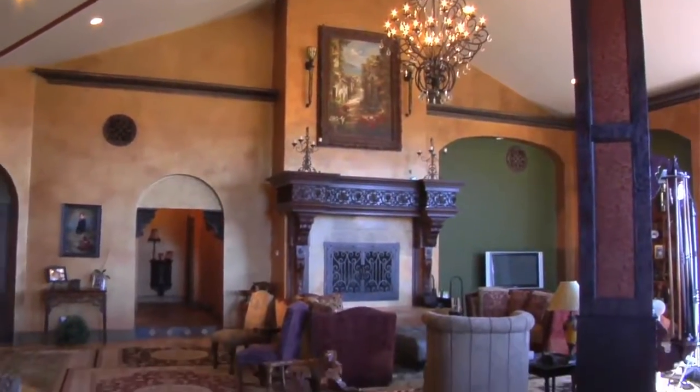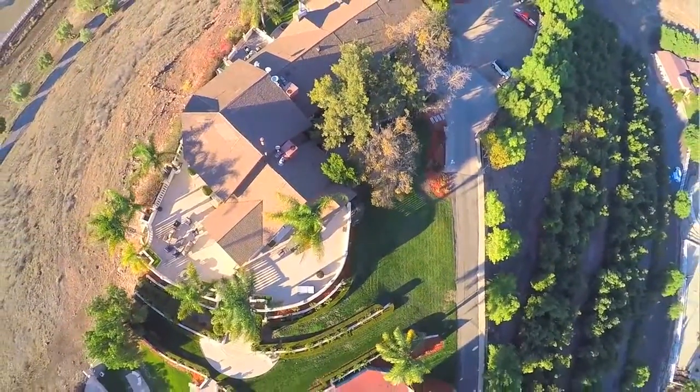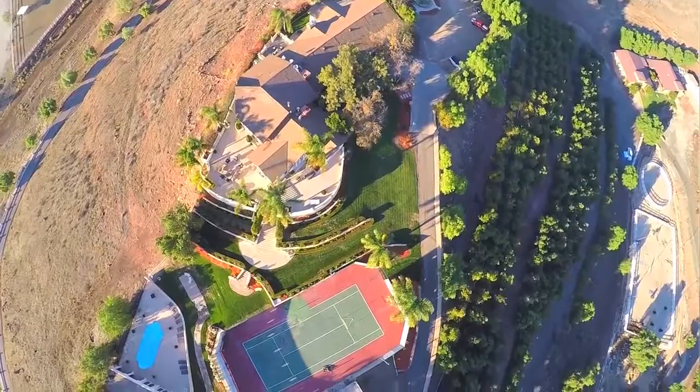Canyon Paradise Ranch boasts over 20,000 feet under roof. There's a 7,800 foot main residence, a 1,200 foot guest house, in addition to a 600 foot pool house and auxiliary buildings for equestrian and sports. With me to tell you a little bit more about this property is Maggie Orrick.